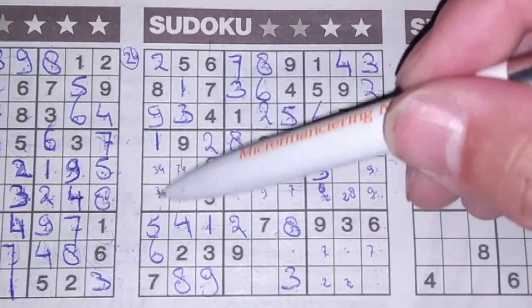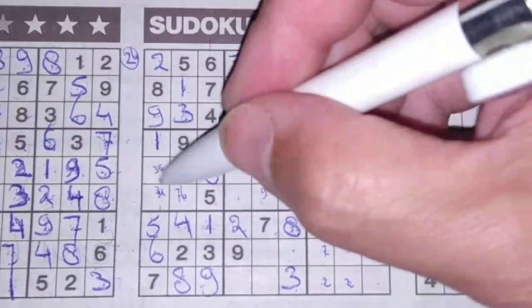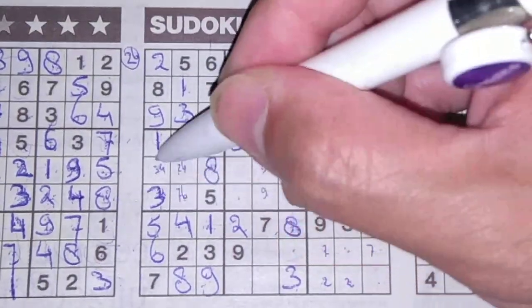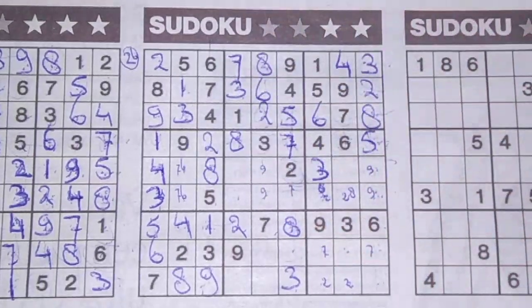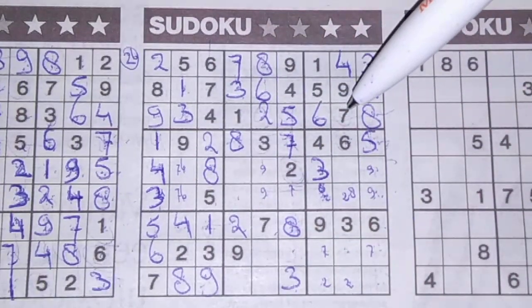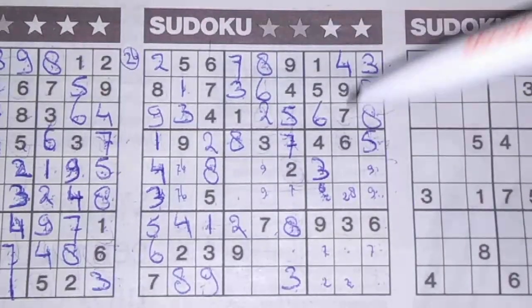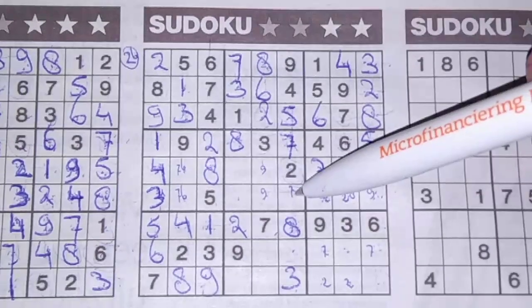I have marked those 2 boxes with a 3 and a 4. We have a 3 here. So this cannot be a 3 anymore. This should be the 3. This should be the 4. Yes. Then 2 numbers left.